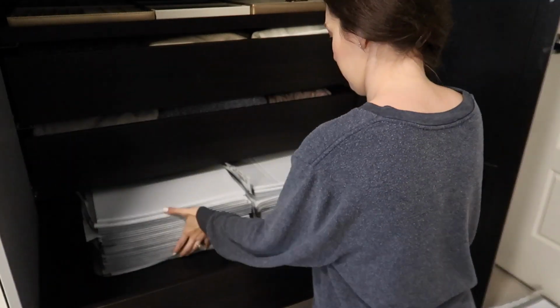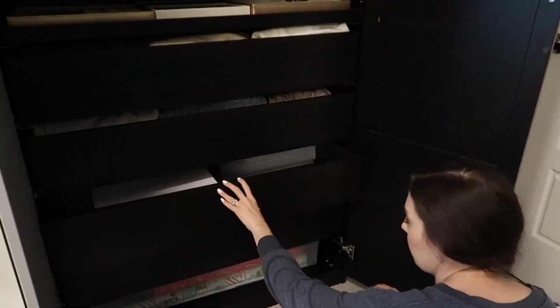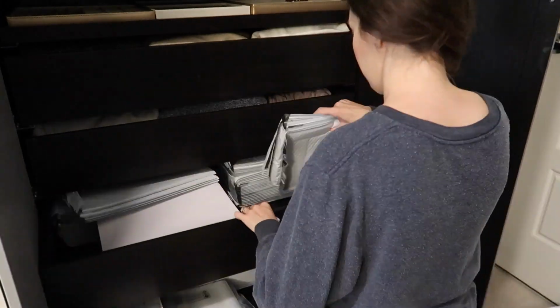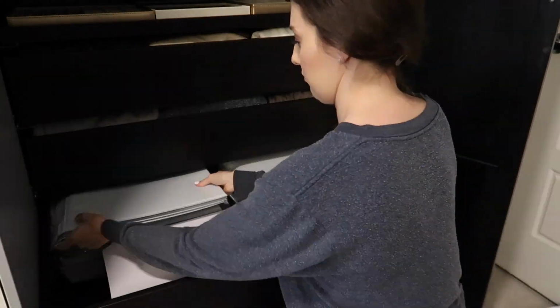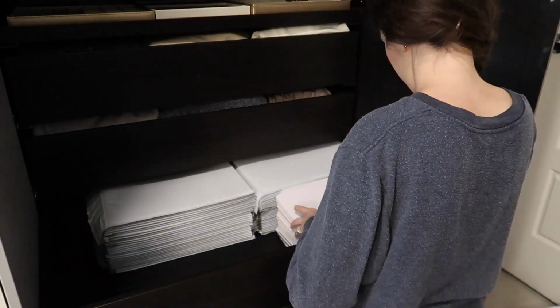So I wanted to try and make one drawer for all of the bubble mailers and the flat mailers that I had. And then the next drawer down, I wanted it to be more products and then smaller items that I use for shipping. So I'm trying to see if I can figure out how to get everything in that top drawer that's all of the shipping packaging.